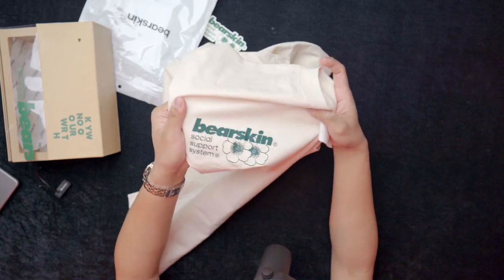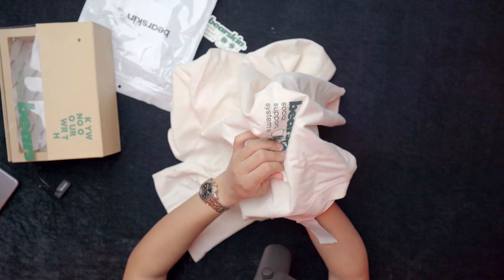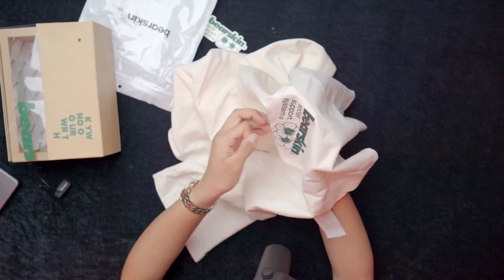Kita nyo naman yung quality sa taas. Pakita natin. Yan, Bearskin Social Support System. Yung print niya is plastisol na makapal. I'm not sure if it's plastisol but it's thick. And papasa siya sa stretch test. Unang tingin ko pa lang kanina.